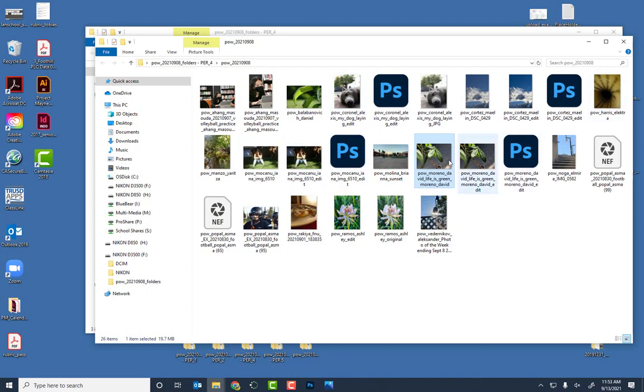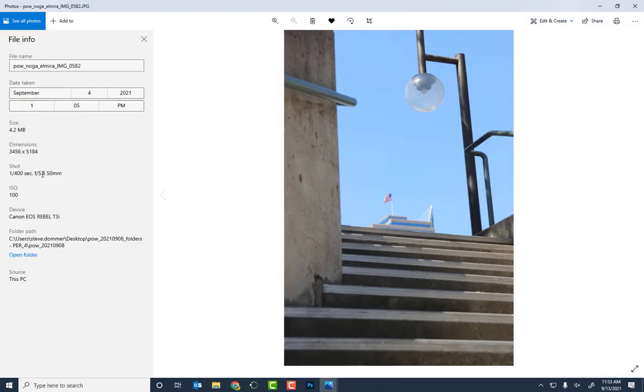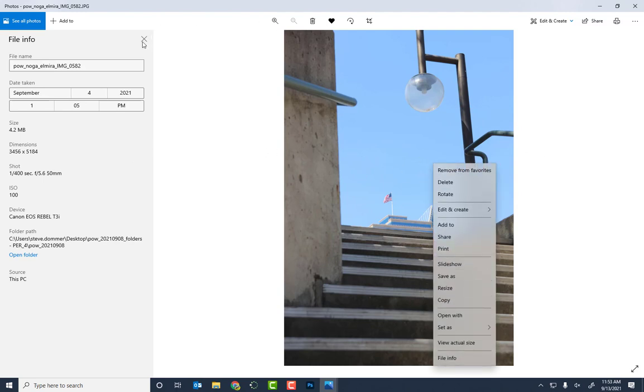All right, moving on. I've got a few more to go, and okay, this one. This one's pretty cool. This was taken with a Canon camera. This is Mike Noga's sister, as a matter of fact. Elmira took this picture with her brother's camera. It's pretty cool, but let's look at it. I'm going to show you what we're going to do.